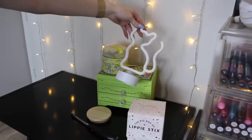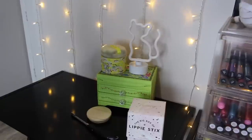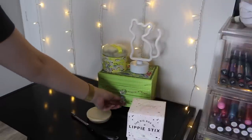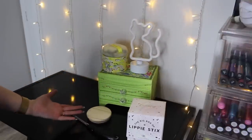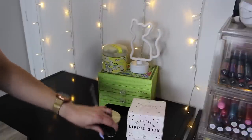This is a little cat light. I just don't have batteries in it, so he's just out of my way. And once I remember to put batteries in it, I will put him in my background. I just forget. This is the Kaleidos little jewelry box. I don't even have anything in it right now, but I kept it here because I thought I might use it for storage sometime. And then this is just my candle lid and my lighter.